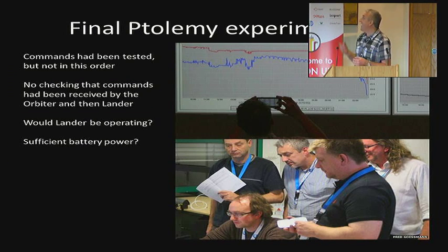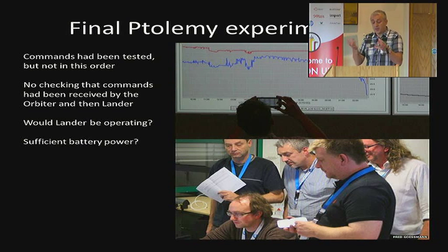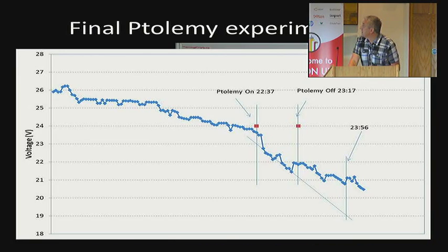Yeah, exactly. And this was our final experiment, because the 2 images at the top are the voltages on the battery, and we knew the battery was starting to deplete, and there's a magic voltage of 19 volts. If it gets below 19 volts, the lander shuts down, and that's it, game over. We knew Ptolemy was quite power hungry, so we wanted to analyze our case oven, because we thought some of this material that's been messed up would have landed on it, so we could have a grab at some solid material. So it was a bit of an all or nothing, to be honest.